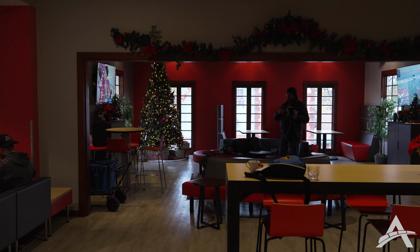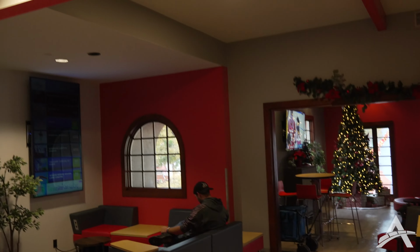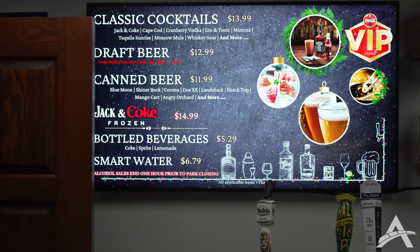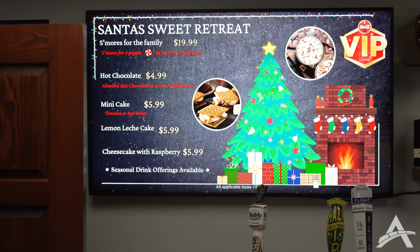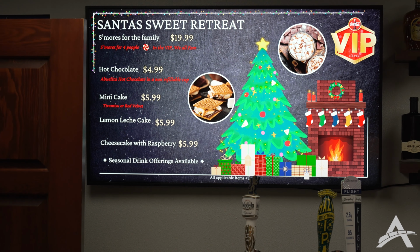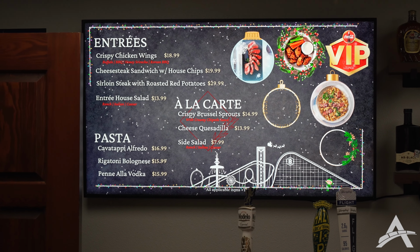Popped up into the VIP lounge here near the front of the park, and I just wanted to point out kind of what they have going on. They did start serving food again, and they do have some holiday treats. So you can feel free to pause. You can see what they've got sweets-wise. None of this is on the dining plan.